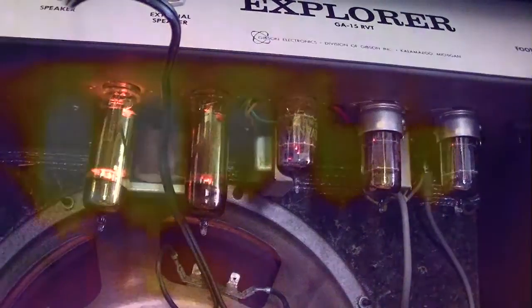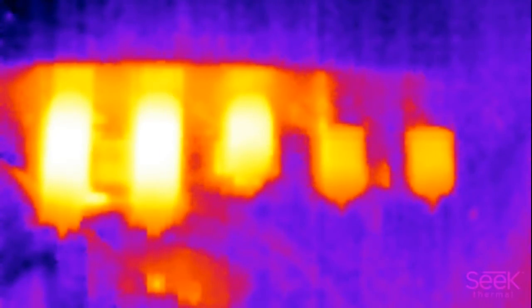I do have one of these thermal cameras for my phone, so I got that out and I took this thermal image to see if that left-hand tube was actually running a lot hotter. You can't see that in this thermal image, but you did see in the visible one that it was burning a lot brighter.